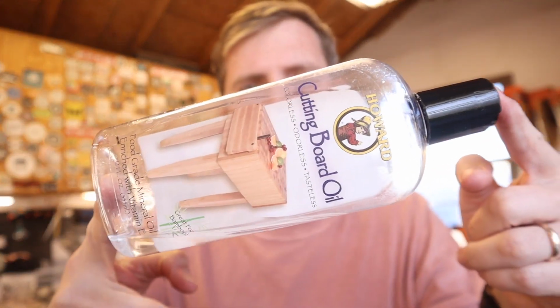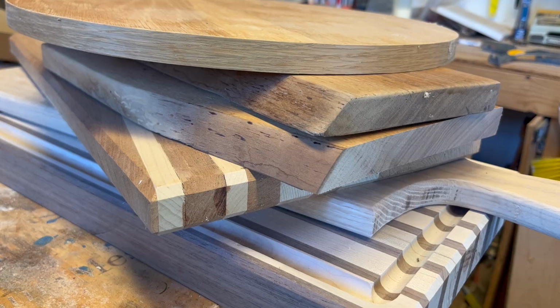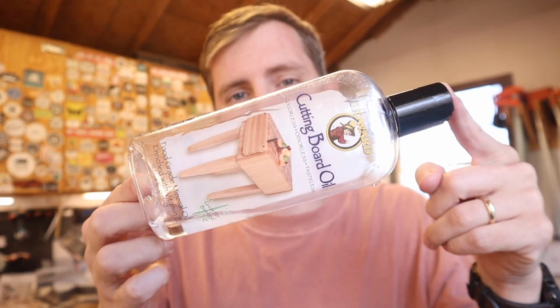The next item on this list can be a stocking stuffer or a bulky item that you can toss under the tree. This is an empty bottle of Howard's cutting board oil. This holiday season, I have made 66 cutting boards, and this guy is probably the 3rd or 4th bottle that I've gone through in that time.